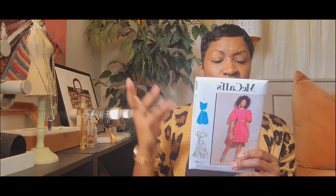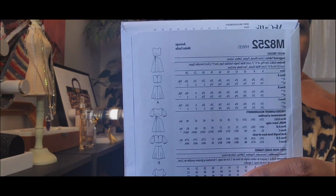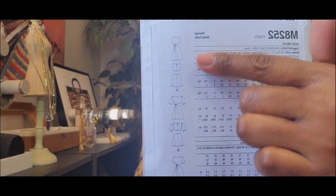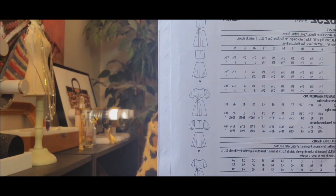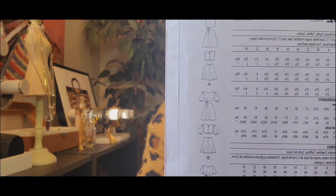And I got size 16 through 24 for this because it's a non-stretch and it's a dress. So whenever I'm getting things to make a dress, I typically will go up in size for the bottom, but tops I'll size down. But I really love this. And in the line drawings, you can see the back is open, but it is covered at the top to where you could wear a bra. So you don't have to go braless in this. But I love this. It's so cute.